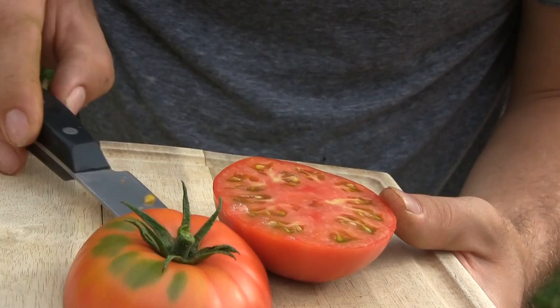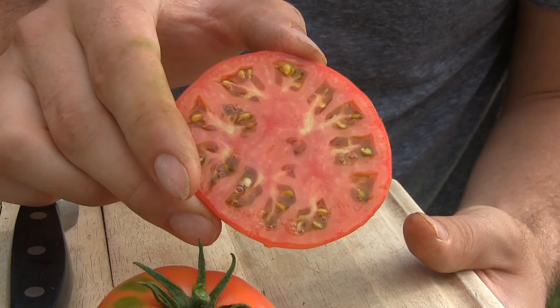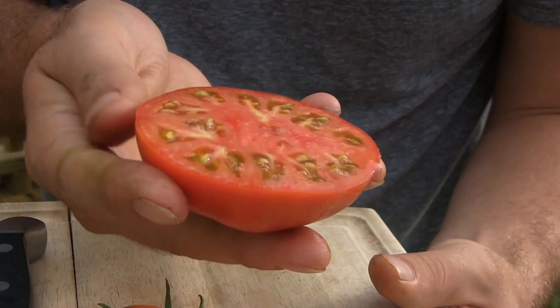Wow. That is very, very pretty. That is a very pretty pattern. It's definitely a beefsteak kind of style. It's not really juicy. From everything I can see, it's got some juice, but it's a very meaty tomato. Very firm, and it's sliced very nicely.